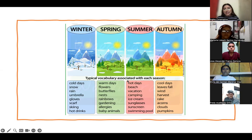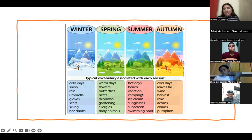Now we have summer. Summer has its own vocabulary too. We have hot days. Días calurosos. We think about the beach. When it's summer, we think about vacation. Pensamos en días calurosos. The beach. La playa. We think about vacation, vacaciones, camping. We think about camping, la actividad, ¿verdad? Acampar, camping.